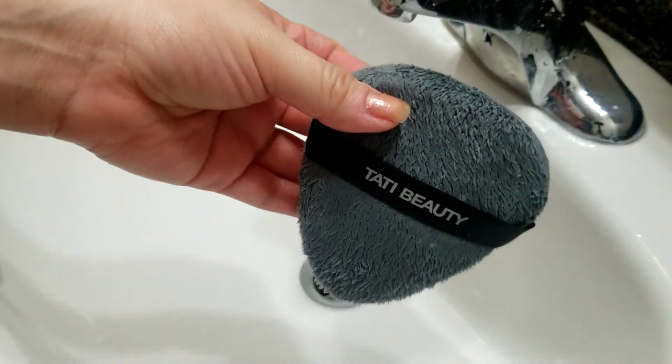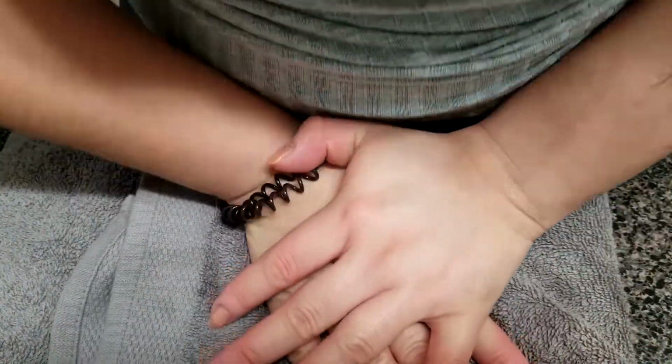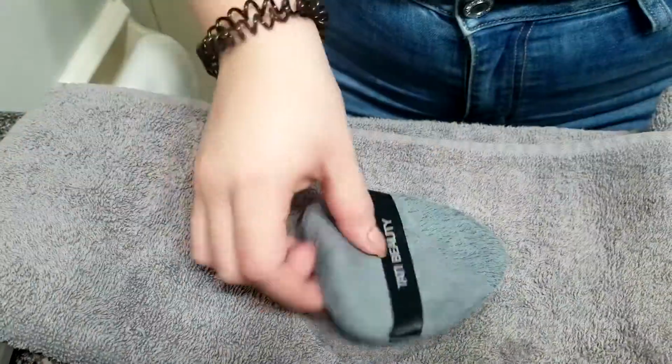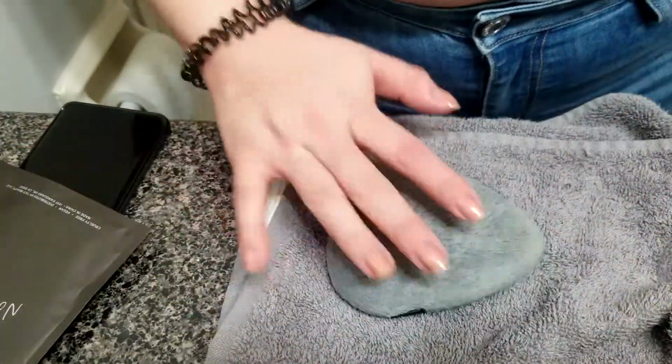I took out most of the excess water, but it still feels wet. And then I saw her doing this on her video. She just kind of squeezed or blotted most of the water out. There you guys can see the mark of where the water was at. I'm gonna flip it and then do the same thing. I feel like it washed pretty okay, but it took me longer than I would have thought it would have taken. So we'll see how long it takes to dry.